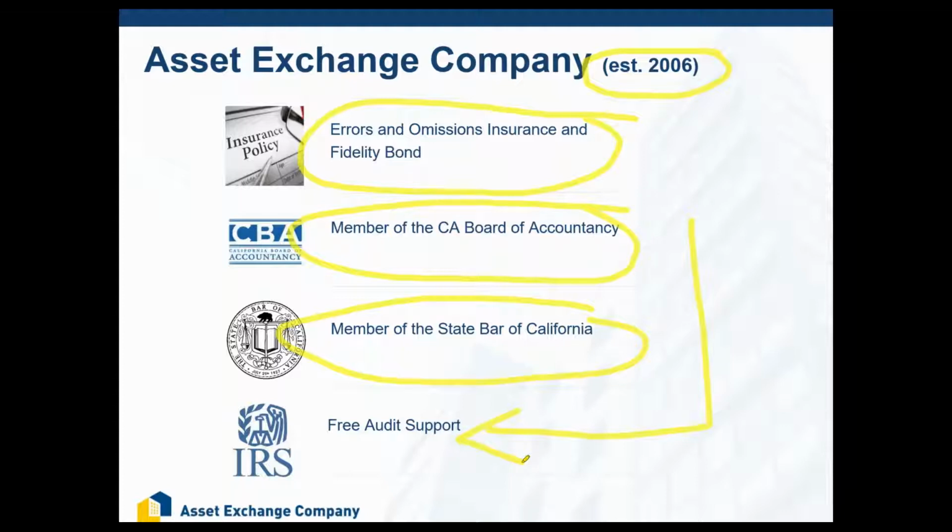Now, what does that mean? Well, if a client does an exchange, they have a pretty good chance of being audited on the exchange, especially here in California, especially if it's a very large transaction. So if they do get audited, they can go out and hire a tax attorney, which will cost them $500–600 an hour. Or if they use our company, they can call us and we will help build their case for them. Now, we can't represent the clients in tax court, but hopefully we can help them avoid tax court altogether.